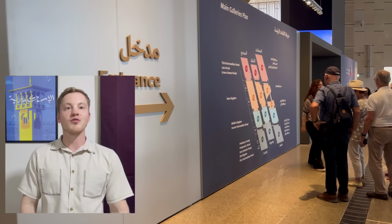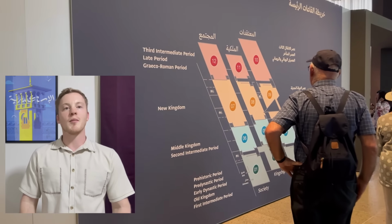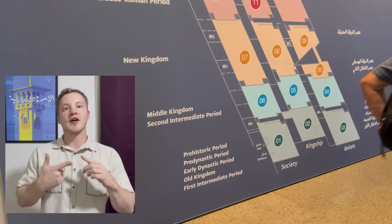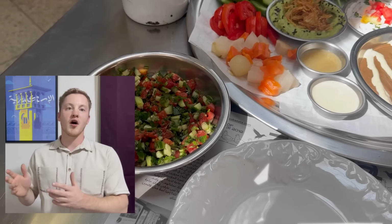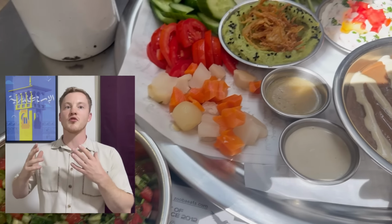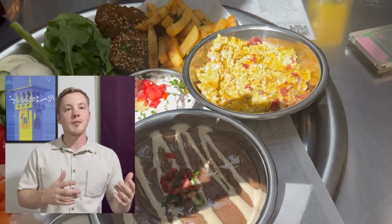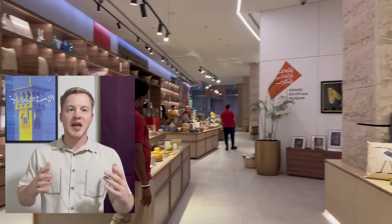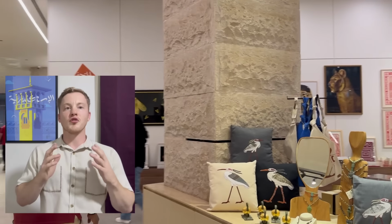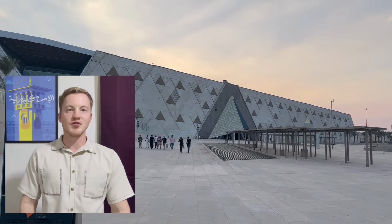In addition to showing you the 12 main galleries that opened at the GEM today, I'm also going to talk about tips and tricks for visiting the GEM, like where to buy tickets and how to get to and from the Grand Egyptian Museum. I'm also going to talk about other places on the site of the Grand Egyptian Museum, like some of the really great local Egyptian restaurants that you can try, and also the GEM's gift shop, which has an amazing selection of local handmade goods. So the Grand Egyptian Museum, let's jump in to this opening of 12 new galleries.